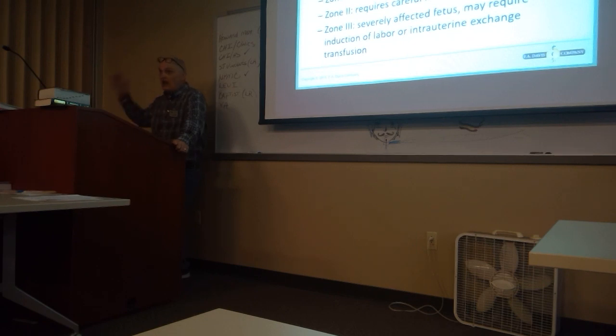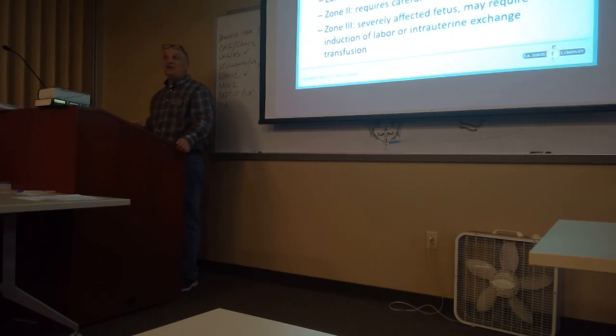That means there's been lots and lots of red cells lysed. It may require induction of labor or an intrauterine exchange transfusion. This is not good when this happens. I never had to do one, but there is actually a way that they can transfuse a baby in the womb with blood products, okay? Now, I'm assuming that would more than likely always be done at a place like Children's, but in an emergency situation, it might be done at CHI. Okay, we had a procedure manual that went through it, but luckily I was never in blood bank when we had to go over it.